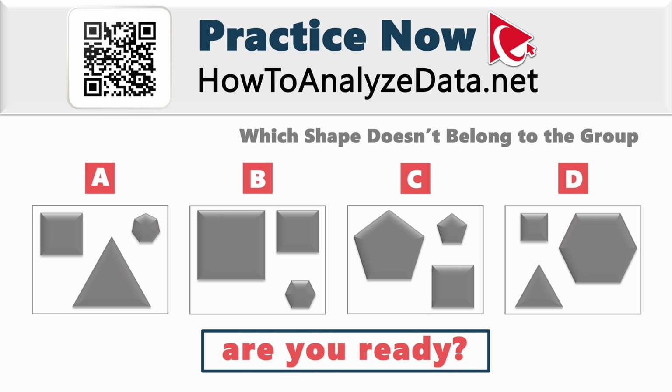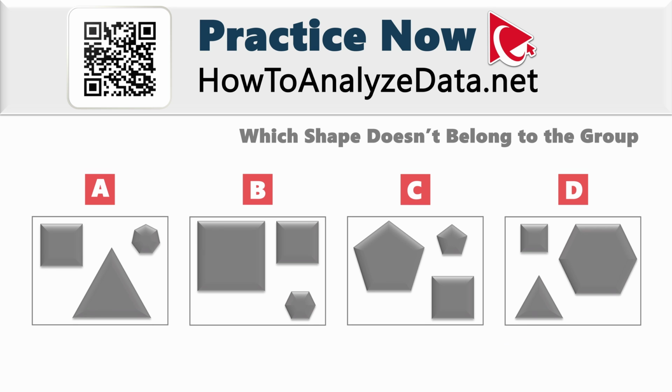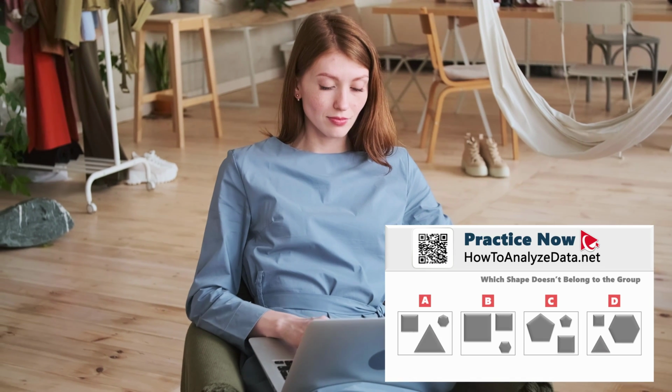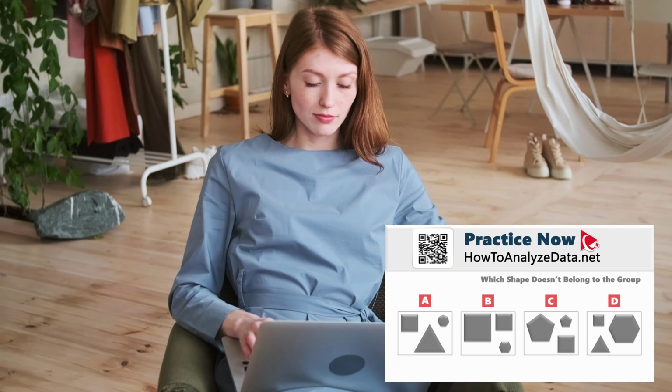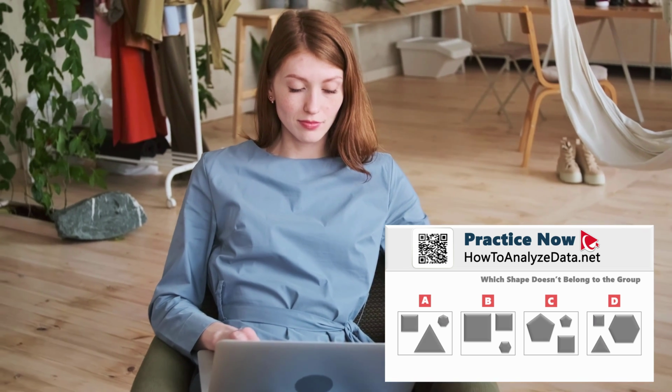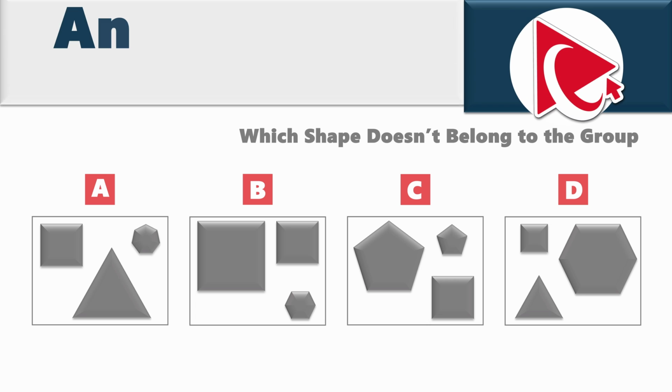Are you ready to show your answer? I truly hope your answer is correct. But regardless of being correct or not, remember that every attempt, regardless of the outcome, contributes to your personal growth and development. And now it's time to look at the answer.